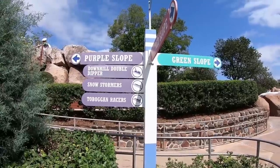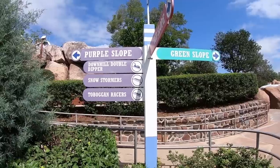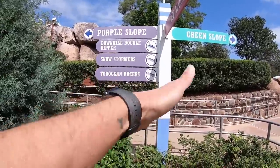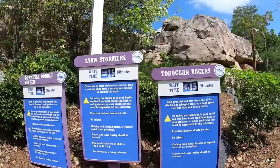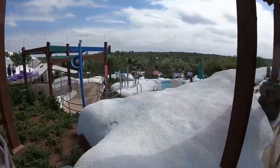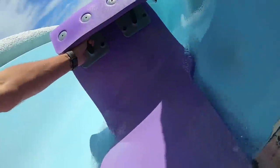Up to the purple slope, we're gonna do the snowstormers or the toboggan racers. I can't remember which one's more fun. I think the toboggan racers is more fun because it's like back and forth, curvy. Less than 15 minutes for all of them. Oh yes, there is literally nobody up here. I'm just gonna race myself. This is gonna be amazing.